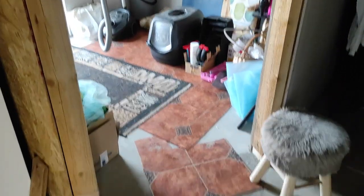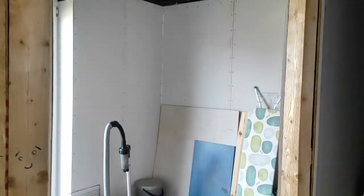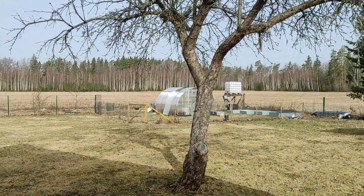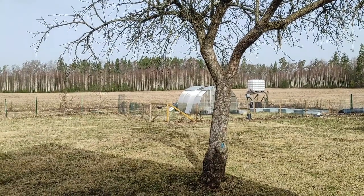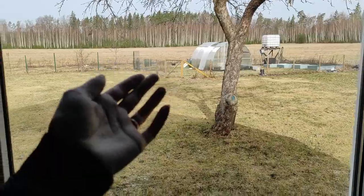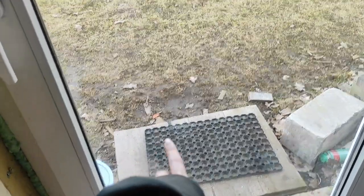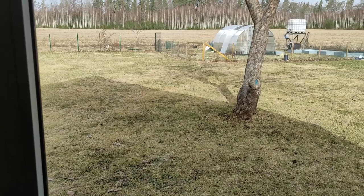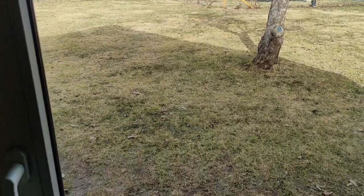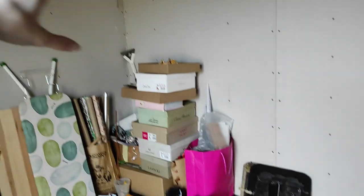Here will be my pantry, and here I can see my vegetable garden. So this way I can easily come from my greenhouse, bring my things here, come in, or just leave them here and come in from the front door, so I don't get soil everywhere. I will have cupboards here, probably.